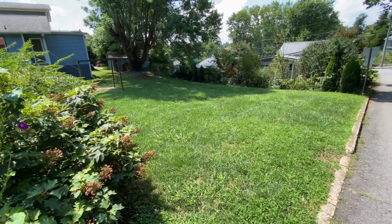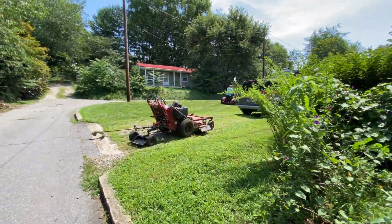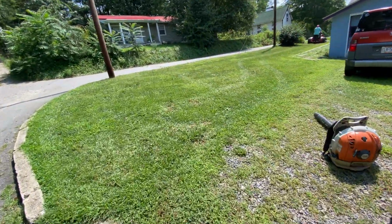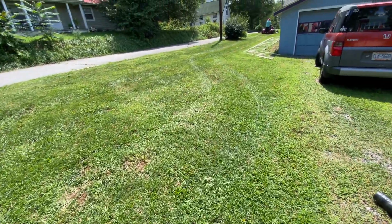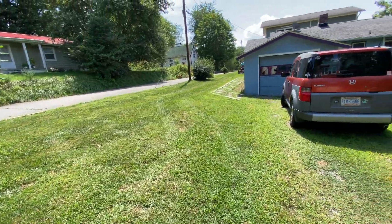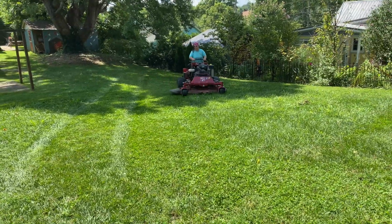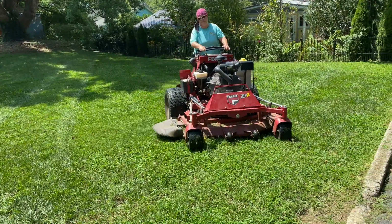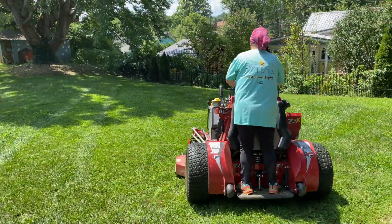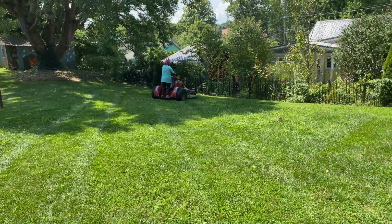Rachel said, I'm so confused. This part's really long, and that part was this long, and she says, I wouldn't have left these chunks of grass here, would I have? And I said, no, not that I know. I don't think you would have. So somebody must have mowed it. Well, whatever. We're gonna mow it again. So Rachel's finishing up this one. Not bad, not bad.